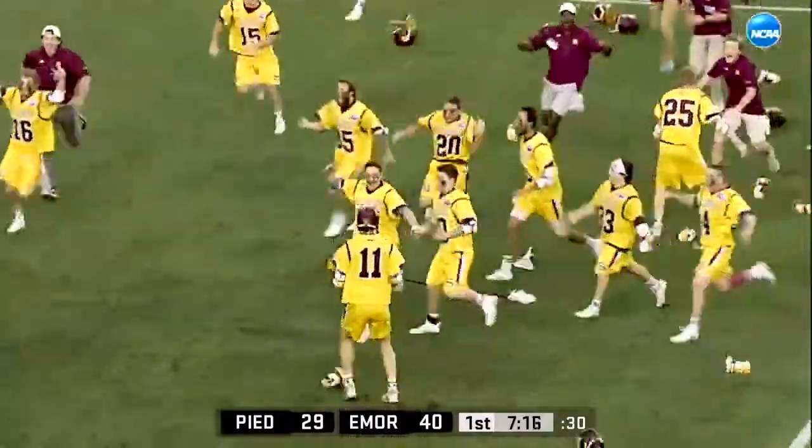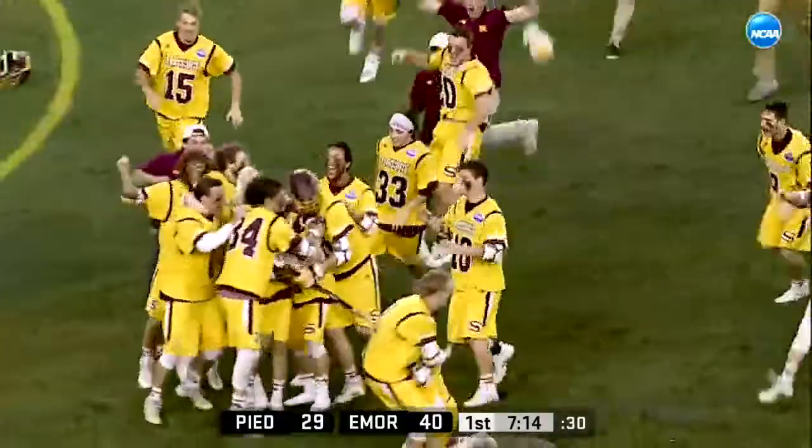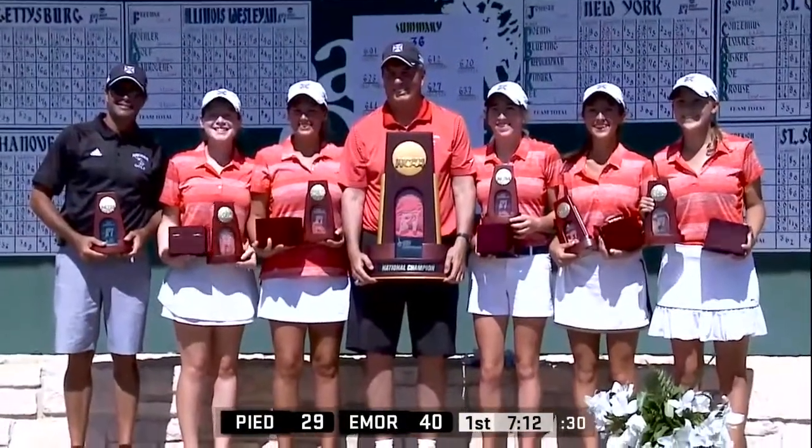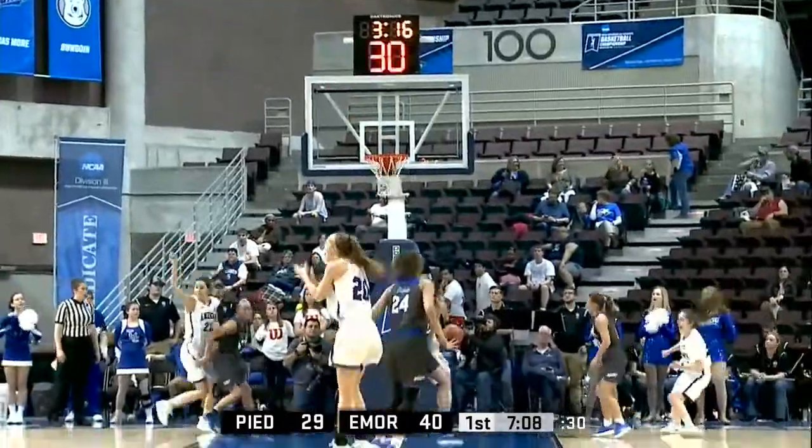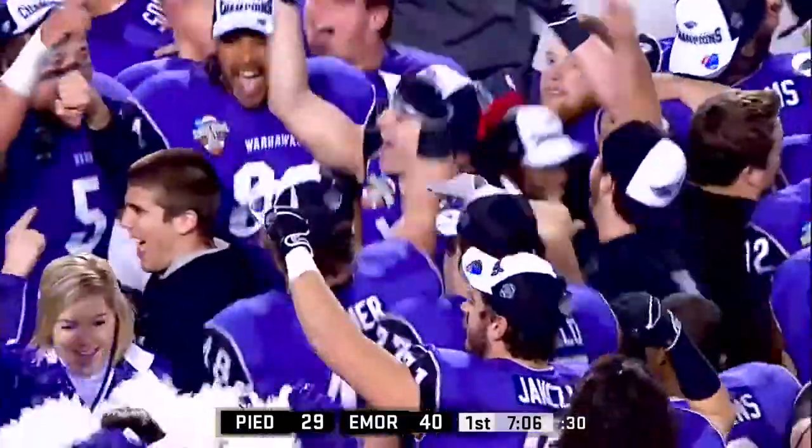So the possibilities are truly limitless for what you can do with your college experience. You can kind of make it your own in the Division III setting. So I would encourage people who want to have flexibility to pursue different interests and passions to go D3.